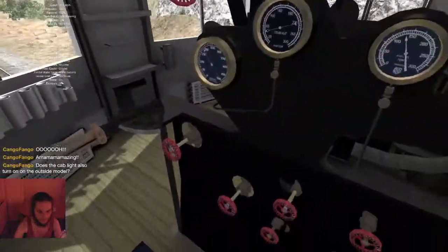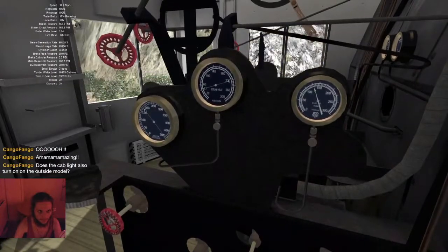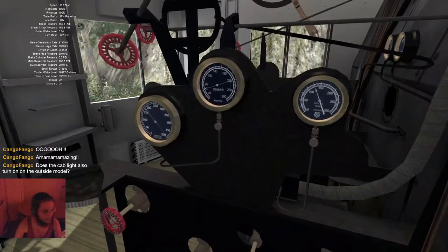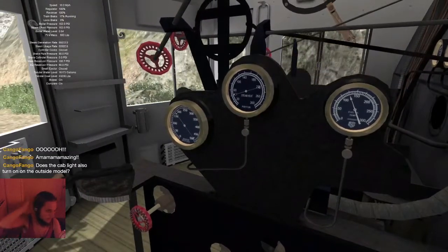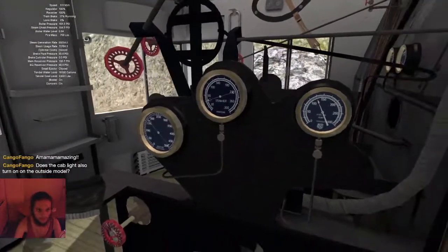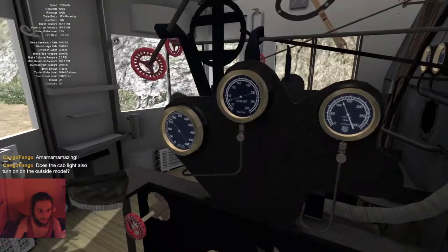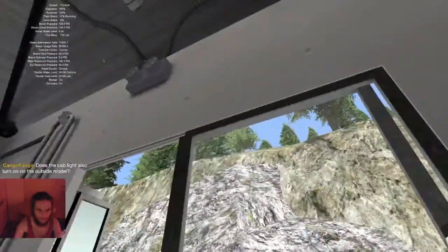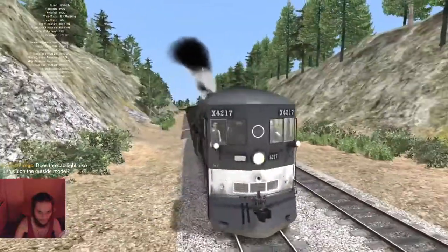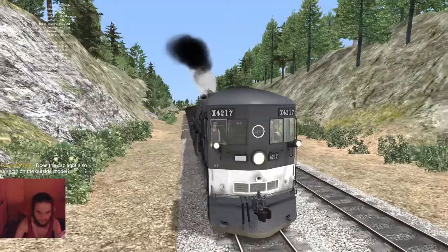That's a bit concerning. I think we just need a bit more fuel in there. Amazing! Does the cab light also turn on the outside puddle? I don't know. I've got to make sure that this all works first. Yes, there we go. Now we're generating more steam. Lost quite a bit of pressure there because I didn't keep an eye on it. It looks like it does. Yes, it does.